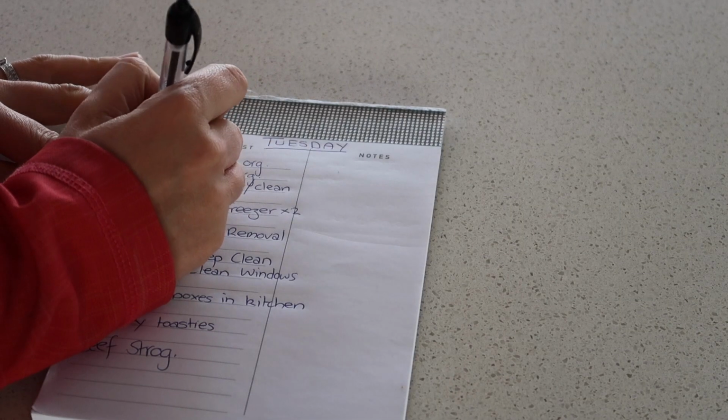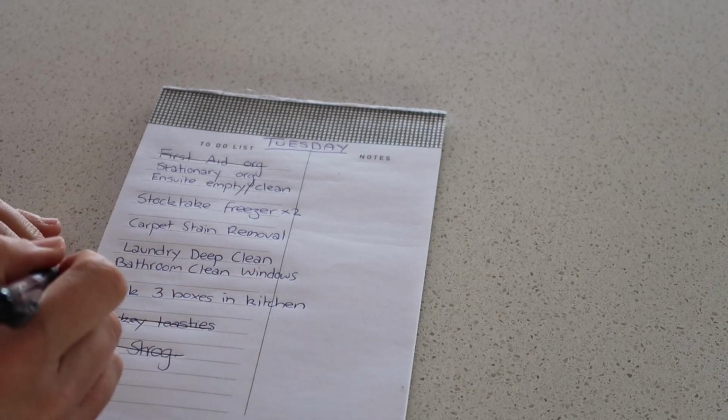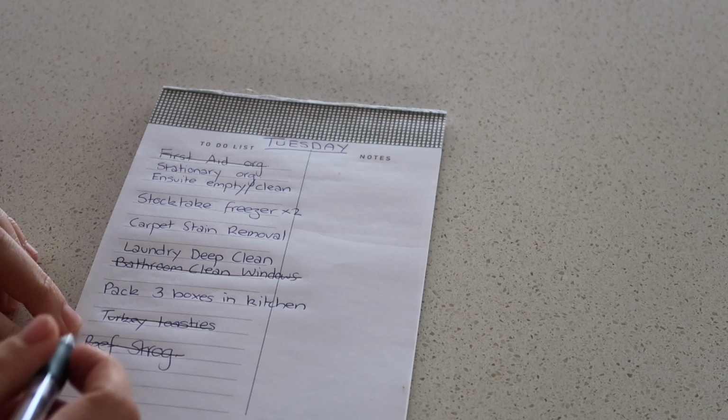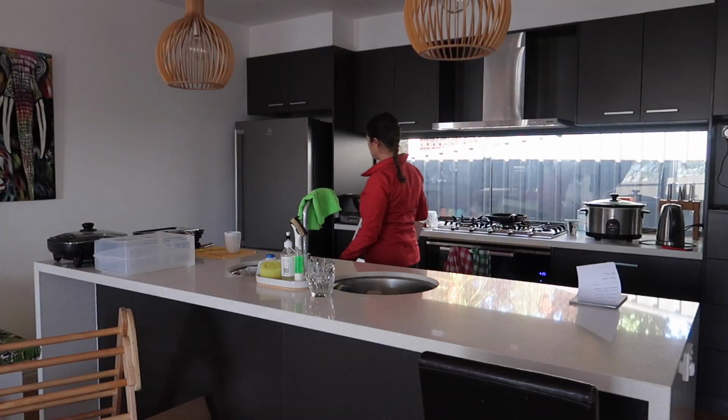And then for each day this week, I've been using a list just to prioritize and make sure I'm doing what I need to get done. I don't always get through the list, like cleaning the laundry has been on the list for a couple of days and it just goes on to the next day, but I always try and get the priorities done.